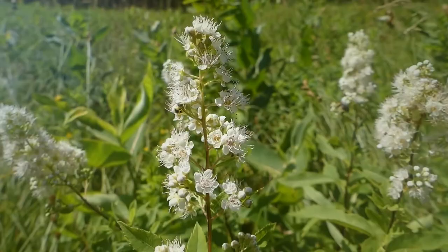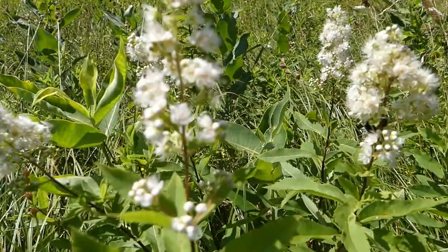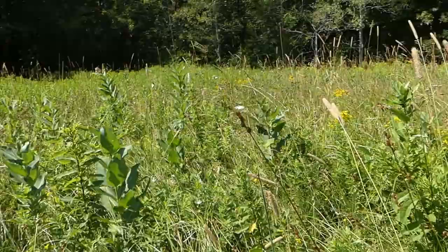Meadowsweet, or narrow leaf Meadowsweet. There's not much of it here. The area that I'm at is basically a meadow. Oh, here we go. We have a nice bumbler with me.